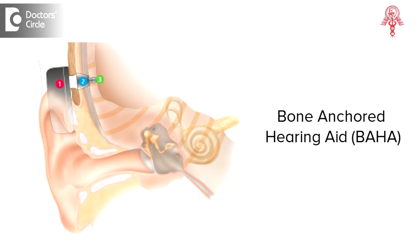Whatever may be the cause of the hearing loss, if there is a predominantly conductive type of hearing loss not really responding to any hearing aid, we do what is known as a bone anchored hearing aid. It's known as BAHA, wherein a device is implanted on the skull and that picks up the sounds and transmits through the bone into the nerves. As a result, it works in helping the person hear better.